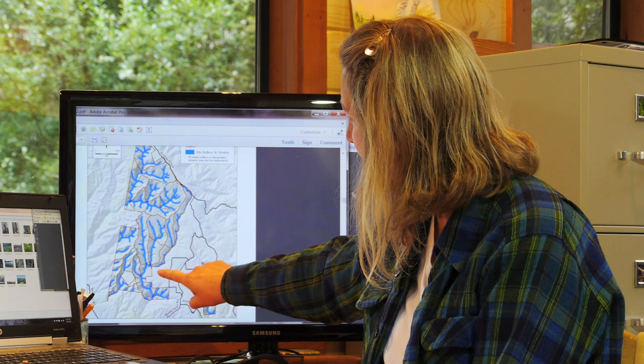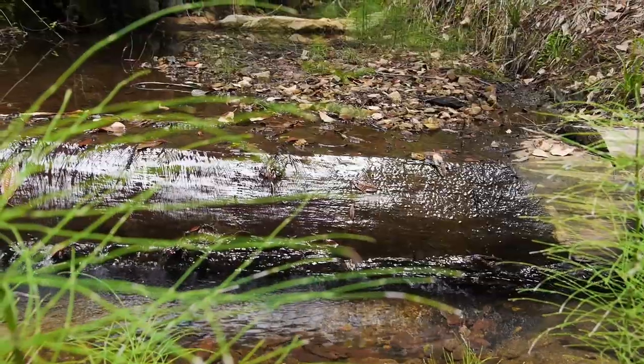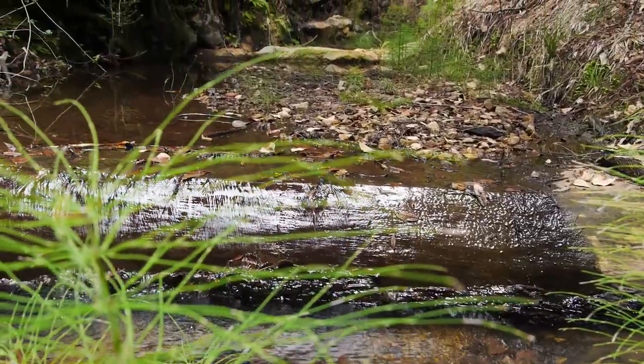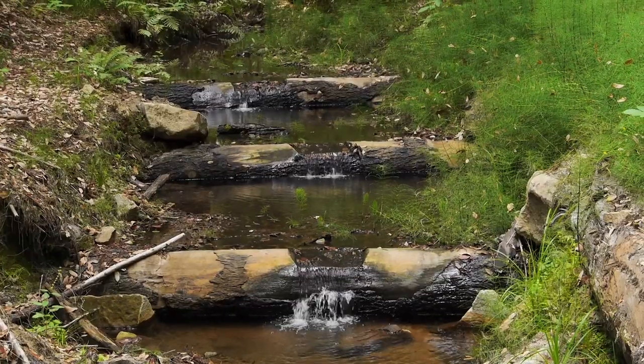Upstream of the quarry in the main San Vicente watershed, one of the main goals has been to reduce erosion potential and that way keep the water clear, since silted in gravels are not good for fish spawning and not good for drinking water either.